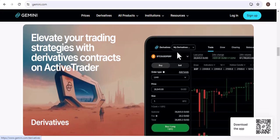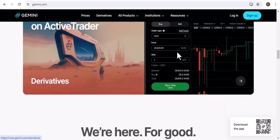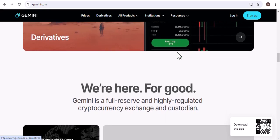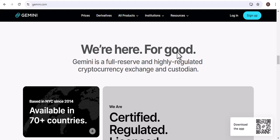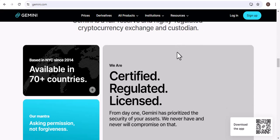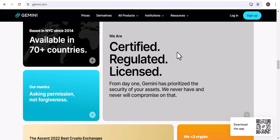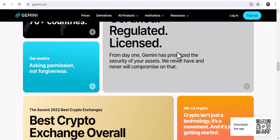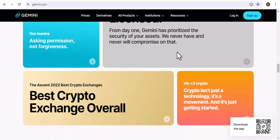Section 3. Tips for maximizing withdrawal limits. If you're looking to withdraw a large sum of money, here are some tips to help you maximize your daily limits. Verify your account. Ensure you have a fully verified account to enjoy the highest possible withdrawal limits. Plan ahead. If you anticipate needing to withdraw a large amount, plan ahead and spread out your withdrawals over several days. Use multiple withdrawal methods. Consider using different withdrawal methods, such as bank transfers and cryptocurrency wallets, to avoid hitting individual limits. Contact Gemini support. If you have any questions or concerns about your withdrawal limits, don't hesitate to reach out to Gemini's customer support team.